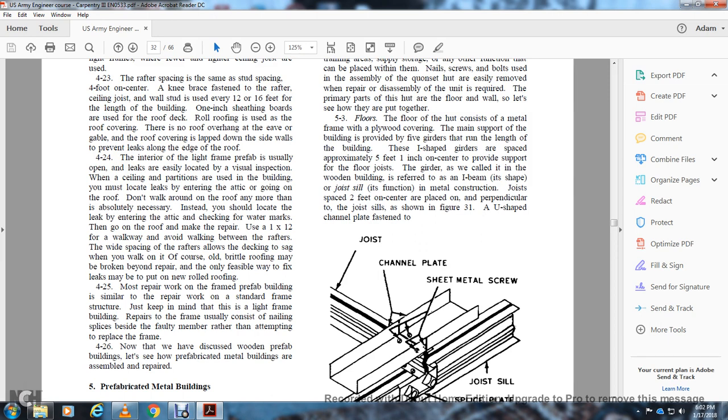426. Now that we have discussed the wooden prefab buildings, let's see how the prefabricated metal buildings are assembled and repaired. 5. Prefabricated metal buildings.